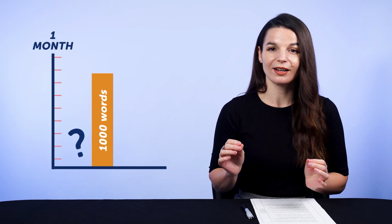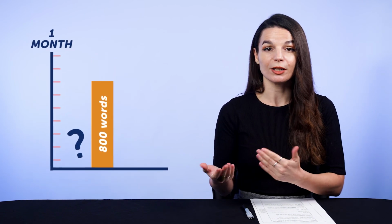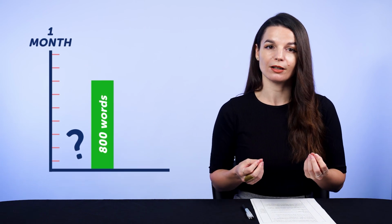Next, measure your results, or your output. You have to start doing output, whether it's a journal, texting your teacher, writing comments on our lessons, having conversations. You have to have that output and measure it. So if your goal is to learn 1,000 words in 1 month, but you only learned 800, then you know that with your current input, 800 is a realistic number. 1 month results in 800 words mastered.